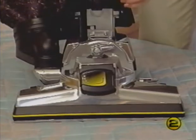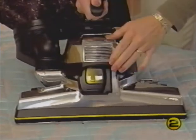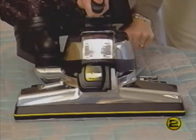For delicate mattresses, turn the belt lifter to the left or counterclockwise until the red arrows line up, and you can use your Kirby as a straight suction cleaner.